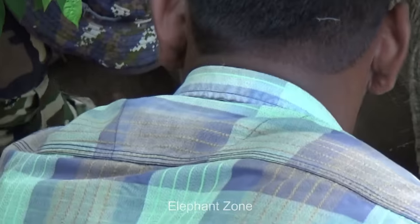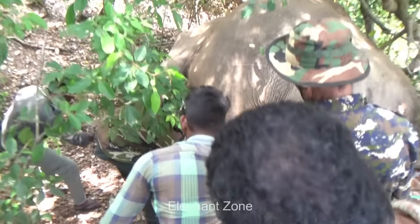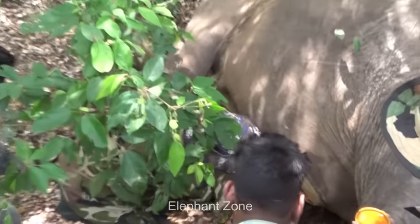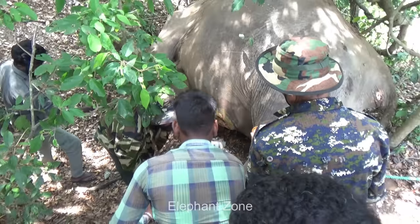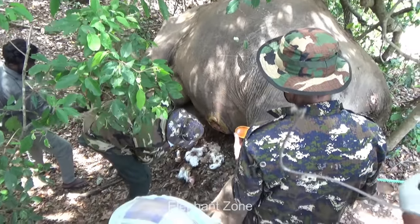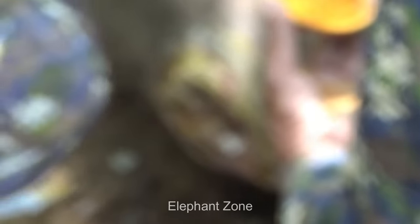This magnificent creature has suffered so much because of this injury. These are deliberate injuries done to wild animals as a result of the human-elephant conflict. By some luck, this animal was spotted by people as one that needs help. If not, the plight of this animal would have been far worse than the footage we had to remove.